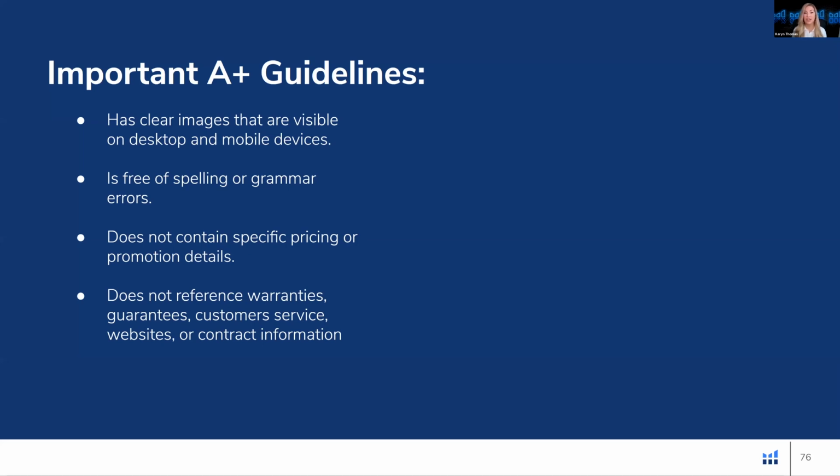So you need to make sure that your images are nice and clear and easy to see on both desktop and mobile, and that you don't have any spelling or grammatical errors, and that you don't have any specific pricing information or promotion details. So you can't say, we're the cheapest widget out there, or we have this special Christmas promotion, or anything like that. You can't put that in your A+ page.